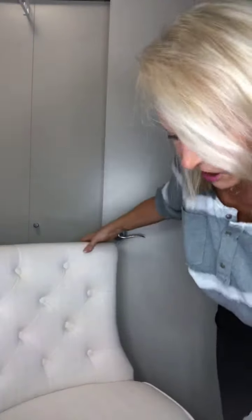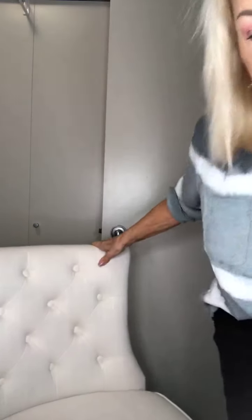Oh yes, isn't that chair just gorgeous? I thought it'll look good in my living room because that's where my makeup station is going to be. Not where I really want to be, but nobody's coming over right now anyway.